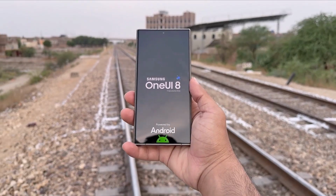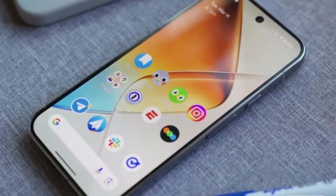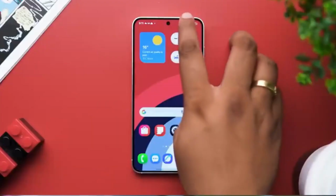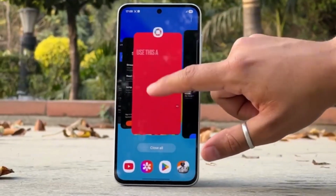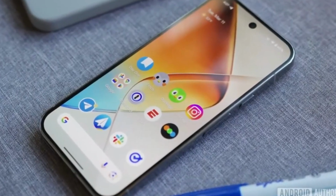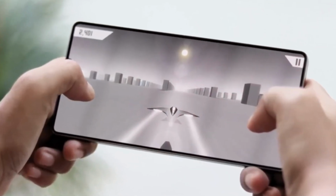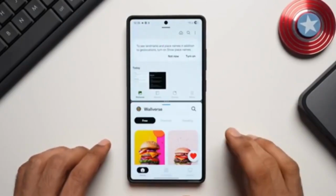Alright, now for the good stuff. One UI 8.0 isn't all bad. In fact, Samsung has added some really smart features, especially in the modes and routines section. If you've never used this feature before, it's basically an automation system that lets your phone do certain things on its own depending on your habits or location. Like silencing your phone during meetings, turning on Wi-Fi when you get home, or opening a specific app when you plug in your headphones.